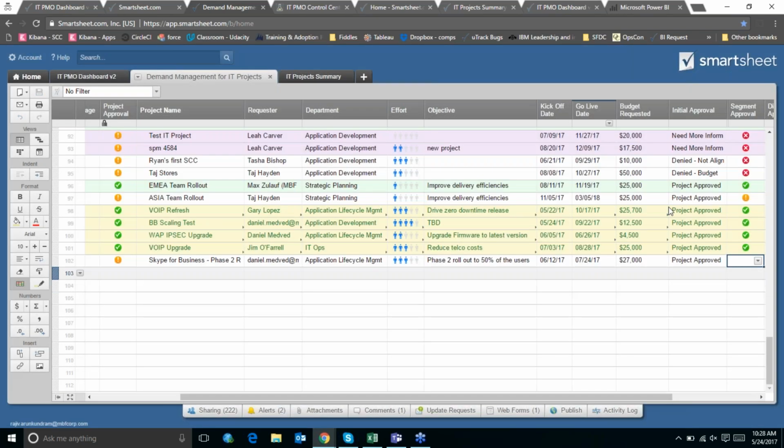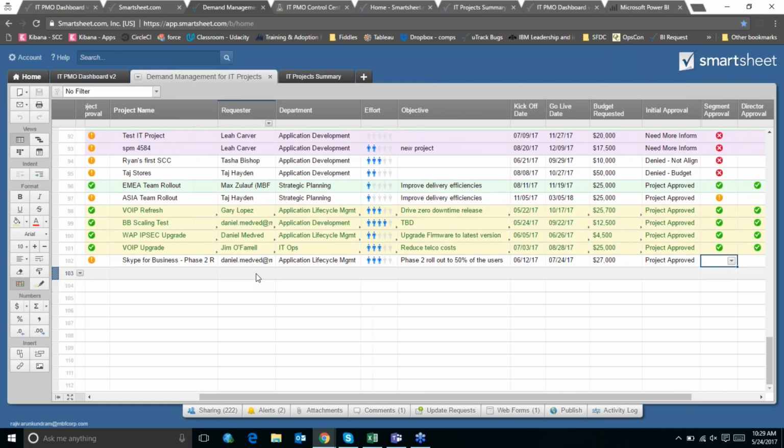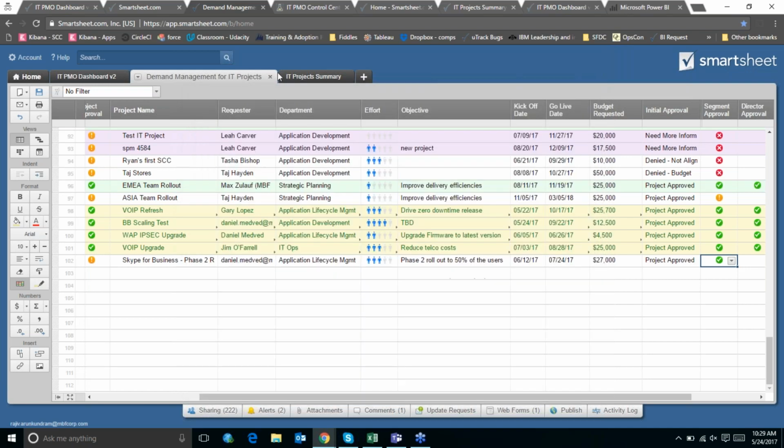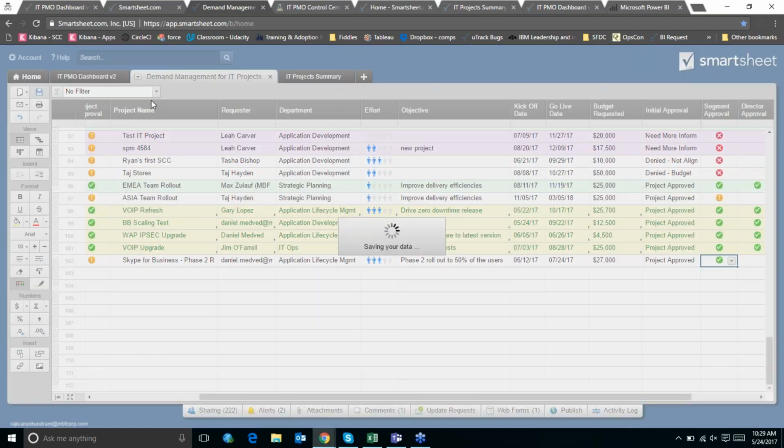Once the project is approved, this automatically triggers a notification to the segment lead, or in this case, the person that owns the application lifecycle management discipline, and they will then get notified. They can do simple things like, from here, initiate a Skype conversation if they wanted to, or if everything looks right, they can go and approve it. This is where our new notifications come in and say, okay, once a segment approval is completed, send Rajiv an email to say, go approve the remaining projects.